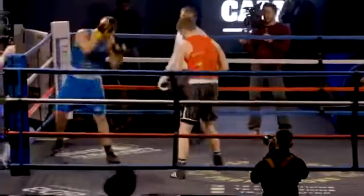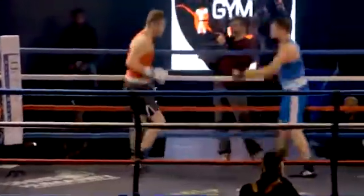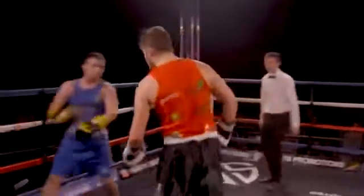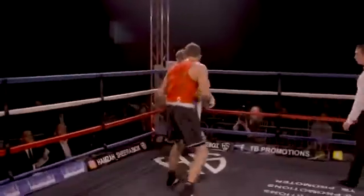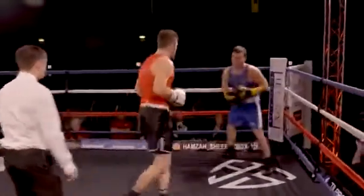There's a good jab there. That's how Josh needs to work his way in with the jab. I mean, look at the way he switches, Halley. One minute he's orthodox, the next minute he's flipped into southpaw. How hard is that for a fighter to adapt? It's very hard. You either have that or you don't in this game.